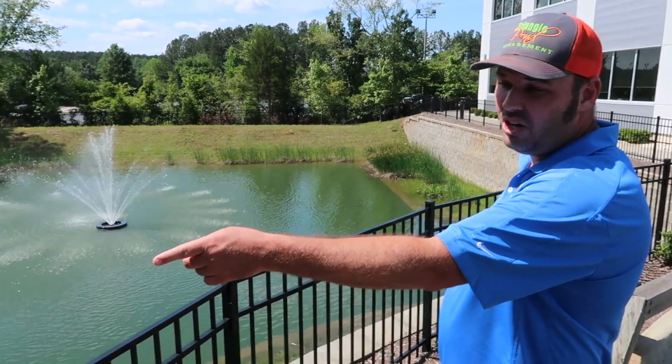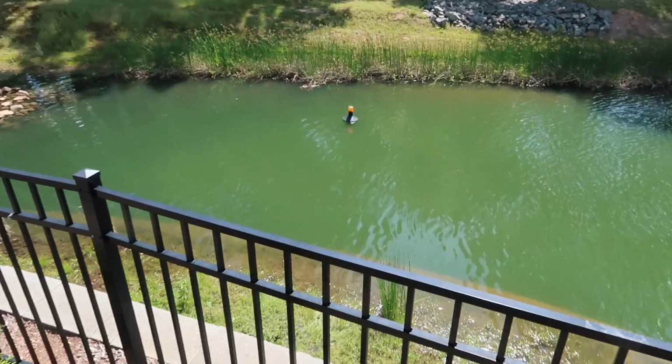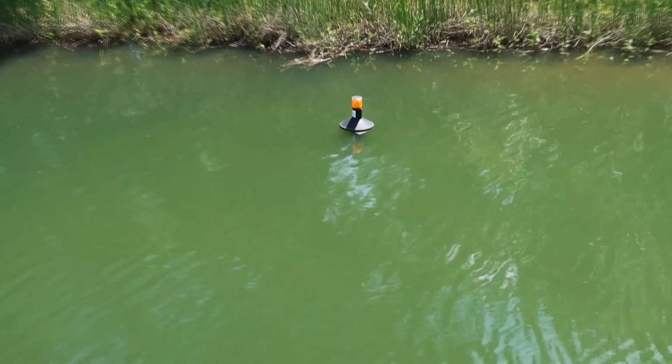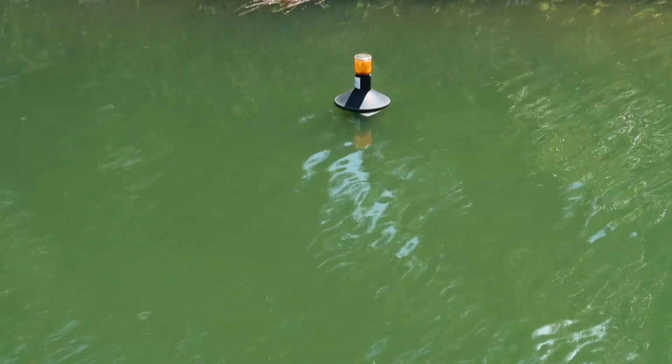Also got a neat device down here that we use. It's a solar goose light. It actually keeps geese away. Okay. And what it does is it charges up all night long, and when they try to sit here at night, it flashes a flashlight. Yeah. Every so often scares them off.